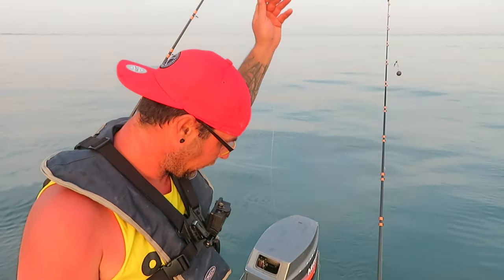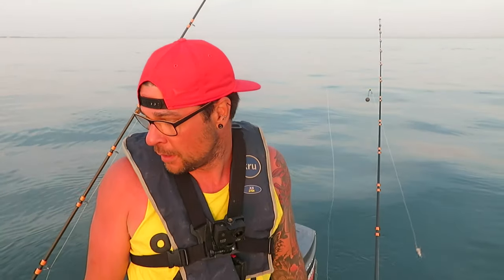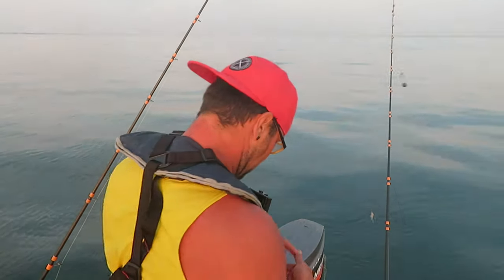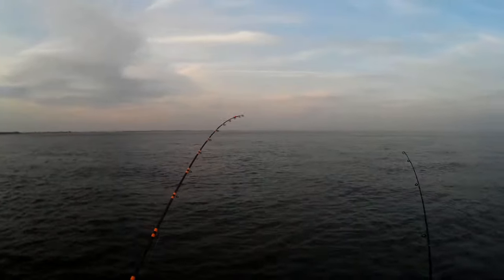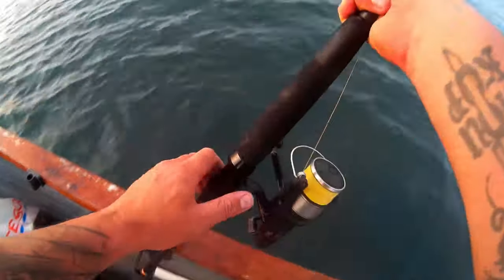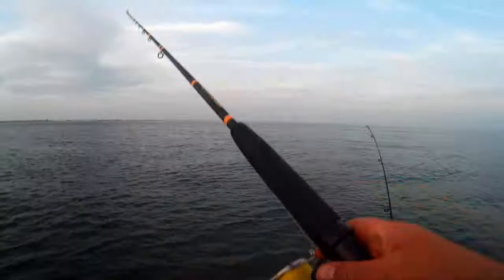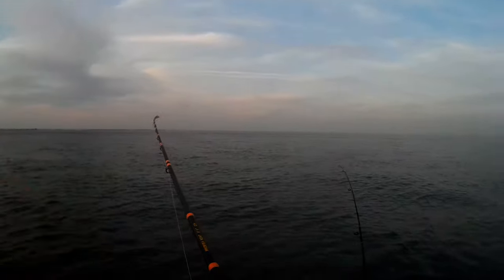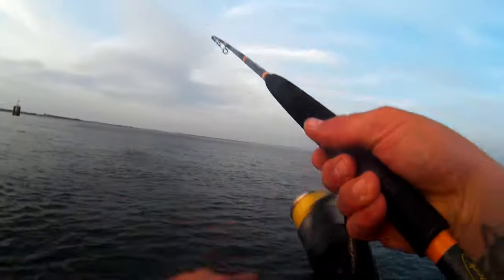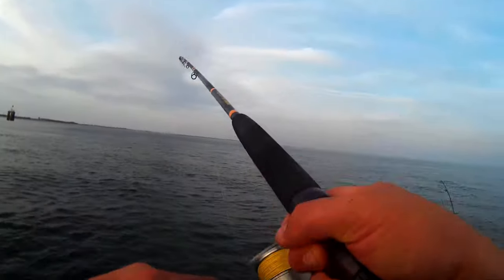Yeah, as I said, I was just trying to finish rigging up this one, and the rod screamed off, so I'll get everything back in, finish rigging up this one, and then get back on it. Just got this rod in the water, and it's going nuts. Rigged it up with little bream, or four bream. See what we got on here.